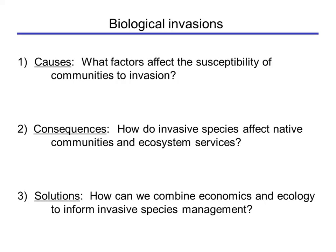And so what I'd like to do today is share with you 3 things that we've been doing trying to understand causes, consequences, and solutions. So first we'll ask what factors affect the susceptibility of communities to invasions. And to do so, we'll use a modeling approach, and we'll try and combine both economics and ecology to try and understand where we have invasive species and potentially why.